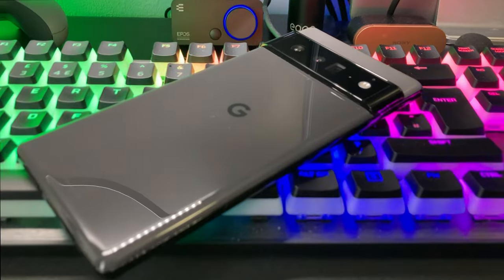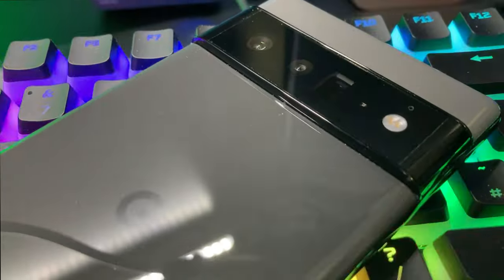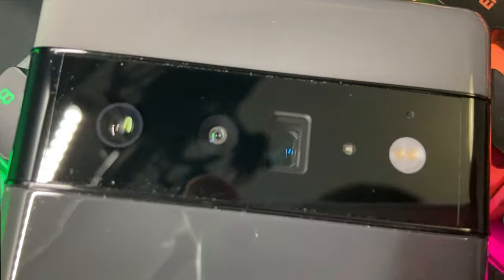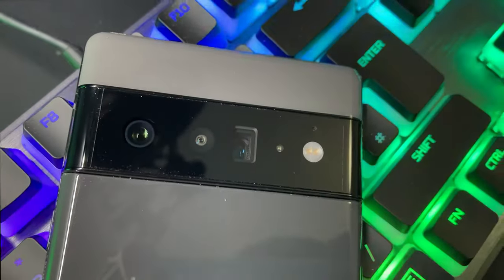Obviously, the main selling point of this phone is its camera, or its cameras to be exact. The cameras on this phone are absolutely amazing. It comes with a 50 megapixel wide lens, a 12 megapixel ultra wide lens, and a 48 megapixel telephoto lens.